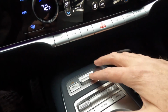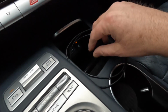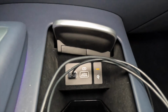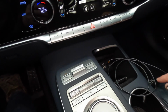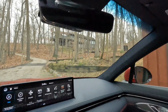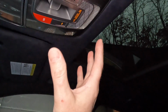Beneath that, this is your drive mode dial right here. Beneath that is another dial. This is your Prindle. Right next to that, you have a standard wireless charging pad right there, as well as a couple of USB ports right there. However, as you can see, one is connected because you do get Apple CarPlay and Android Auto, but that is wired. Looking up, we do have a glasses holder right here and some controls for your standard panoramic moonroof.